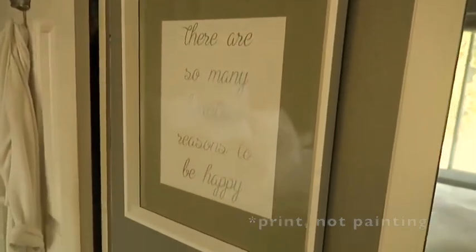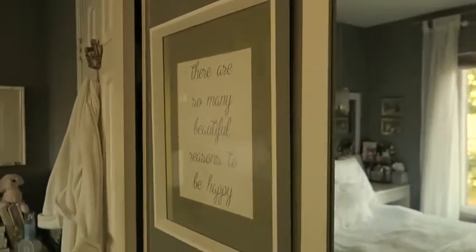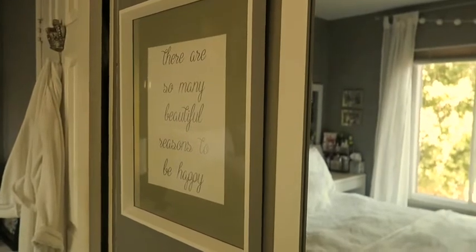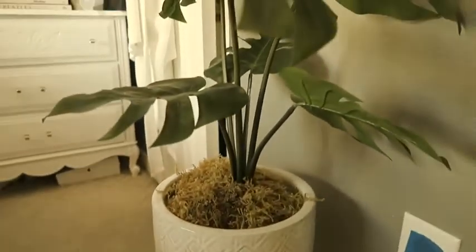Then right next to the mirror, I have this painting. It says there are so many beautiful reasons to be happy, which is something that I love and want to think about and look at every single day. I don't remember where I got this, maybe Ross or Marshall's. Then I have this plant down here. This is from Home Goods. It's just this cute little stand, and then it's a fake plant.